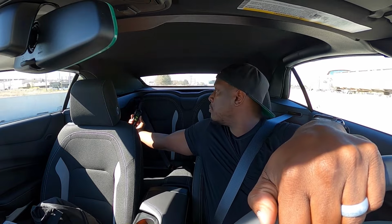About 69 on the window here. 67 out back. So this car is quieter, and there's actually a truck in front of me that you're probably hearing right now. But this car is definitely quieter, I can tell right out of the gate.